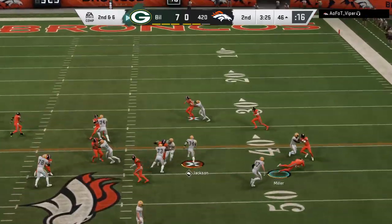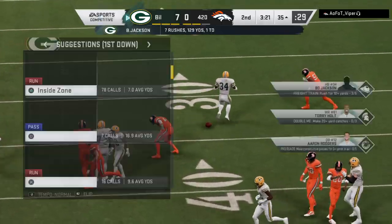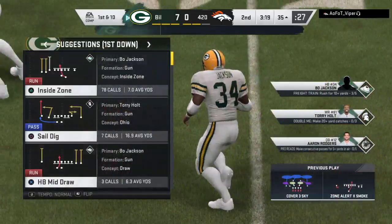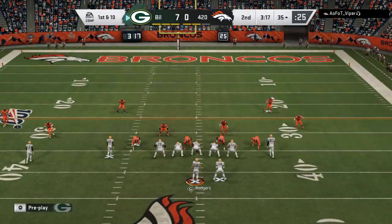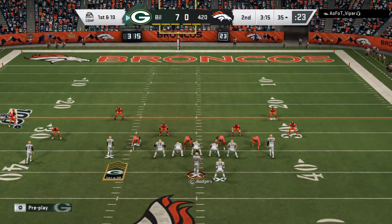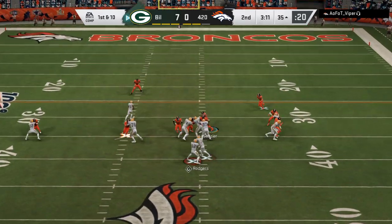On the run, it's Bo Jackson. And he's got this down to the 35. 11 yards and a Green Bay Packer 1st down. Now, this is an example of breaking down a defense because on a lot of these runs, he's getting past the point of attack, and guess what he's doing? Forcing the secondary guys to have to make a lot of tackles.